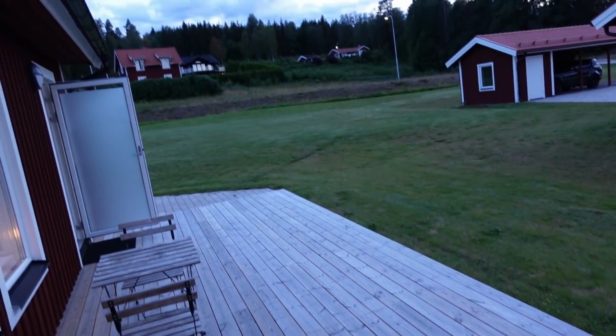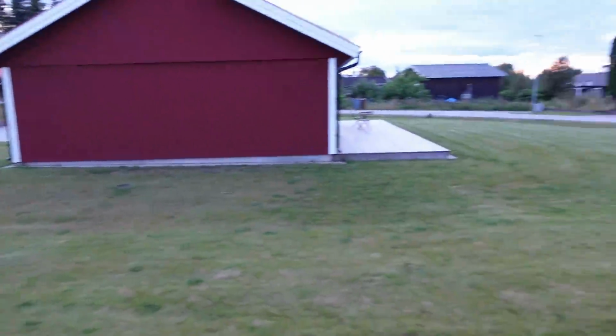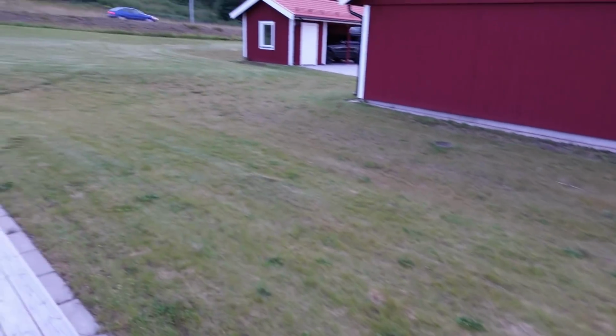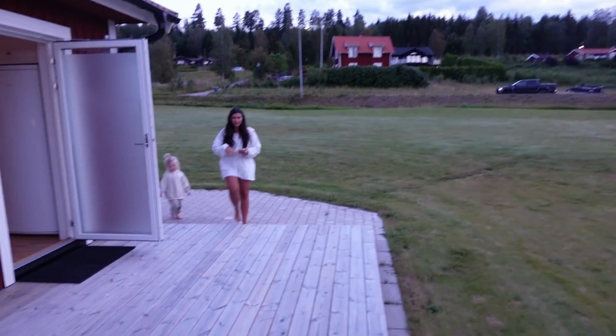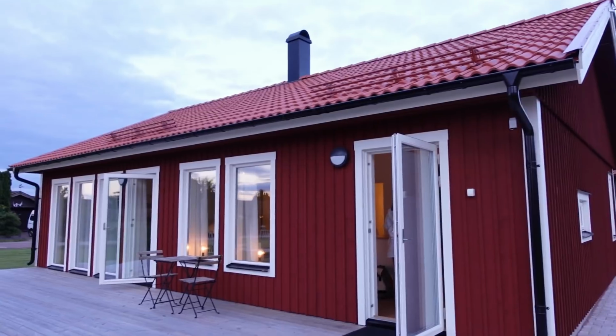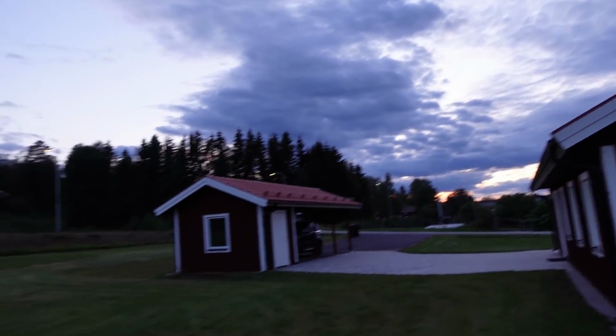So we got this nice patio here. Lots of room for Fox to run around. She's already buzzing around here somewhere. I don't even know where she is. Oh, there they are. Hi, Fox. But yeah, this is what we got on the outside. Very cool views. Sky's looking perfect tonight.